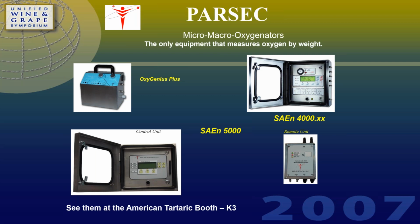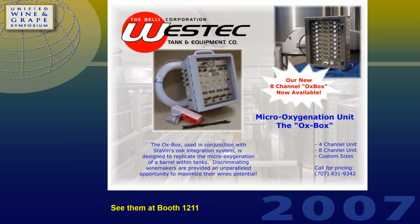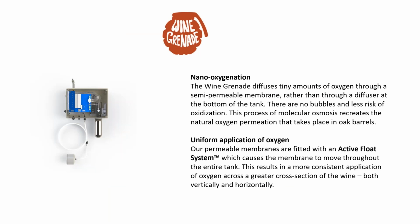even though I'm still not a proponent of that because of some of the potential for disulfide production at that point. The Westech unit, this is my box that I made many years ago based off of GC technology. I always called it the learner box because it's a very hands-on manual box. It does the job, but if you're going up into bigger systems, then one of those other systems is good. And a new system that I am not familiar with is the wine grenade. They say it's nano oxygenation. It's all the same, but maybe a good system. It just depends on what you're doing.